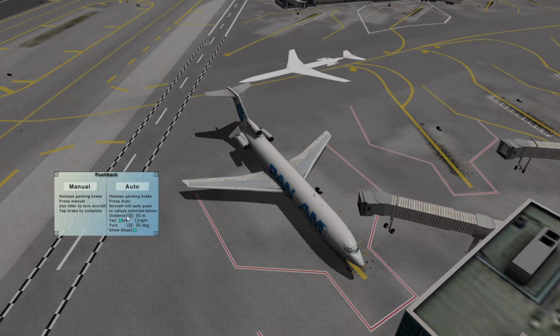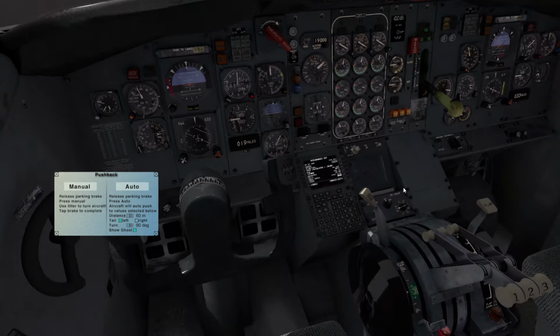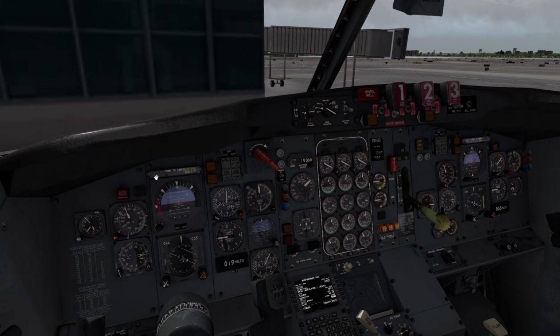So we'll go ahead and bring it in. And that looks like it's pretty close to me. So we're going to go 60 meters back. The tail's going to go to the left, which I think the directions here may be a little confused. We're going to turn it 90 degrees, and we're going to show our ghost here to show how far back we're going. So I will come in here, press the auto button, disengage the parking brake, and then press the auto button, and we'll start pushing back.